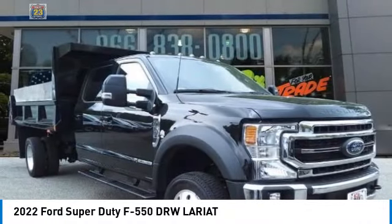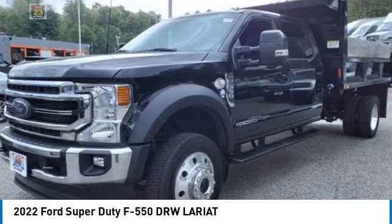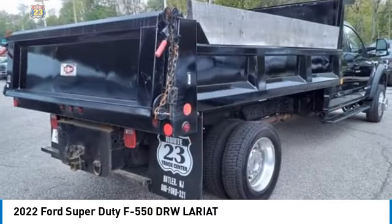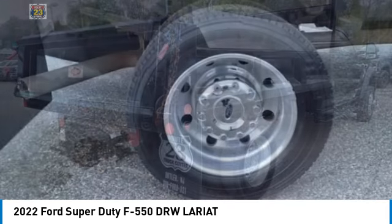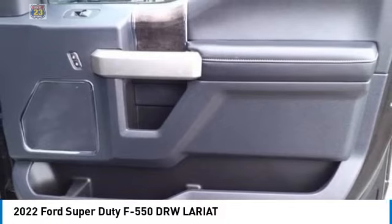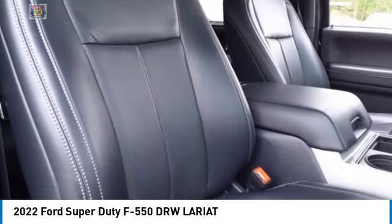Stop by and take a look at the 2022 F-550 Super Duty. The Ford Super Duty F-550 is a real work truck built with Ford tradition for reliability, safety, and comfort. This heavy-duty work truck is ready to tackle the most demanding jobs. This vehicle has less than 15,000 miles.